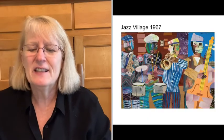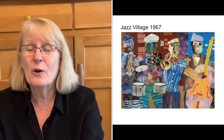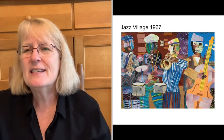So here are my three favorite pictures of his. First one is called Jazz Village. And in this one you can tell that this is not painted work. You can tell also because the face is made up of several different pieces. It's not even just like a photograph of a face that he's doing.